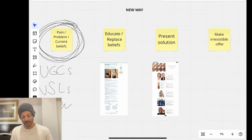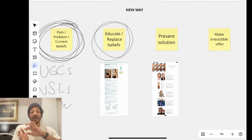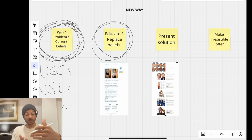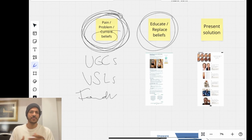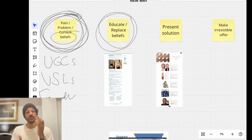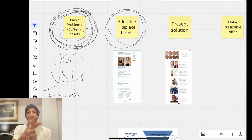And then the next part is to really educate people, right? To educate them on why all of the stuff that they tried before does not really work. Then also to replace these old beliefs, right? Maybe they think, okay, this is the solution because my mom, my grandma, they used it for years, and it sort of gives some results, but it doesn't really fix the issue. Now, if you can educate people on what the real root cause, and this is a key word here, what the real root cause is of their problem, of their pain, then you can basically replace these beliefs, right?